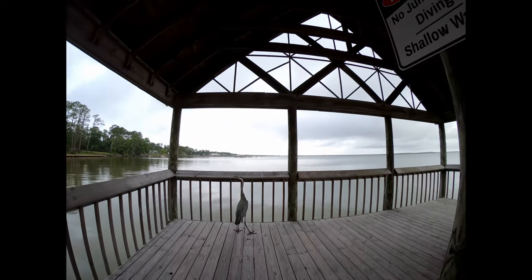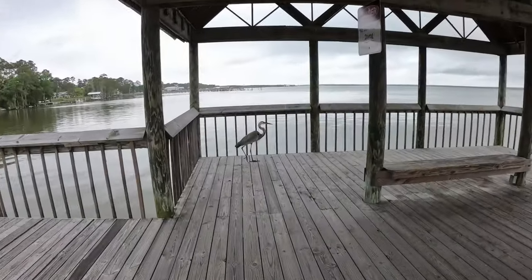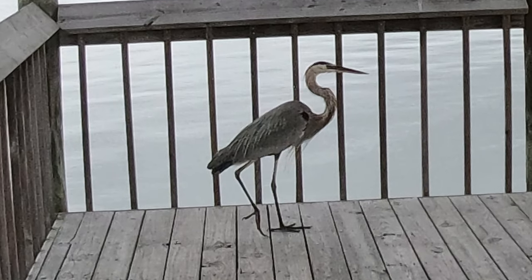I also made another new friend while I was out here. This big bird was following me around wherever I went. Apparently, the fishermen that catch fish and clean them right here on the pier feed the leftovers to this bird. So he's quite a well-known character out here. A lot of the local folks that were also out on the pier told me he's out here all the time. And he definitely was eyeballing me, wanting to know where his fish was.